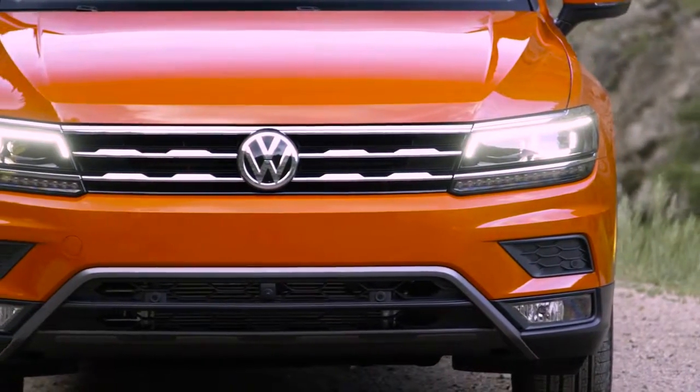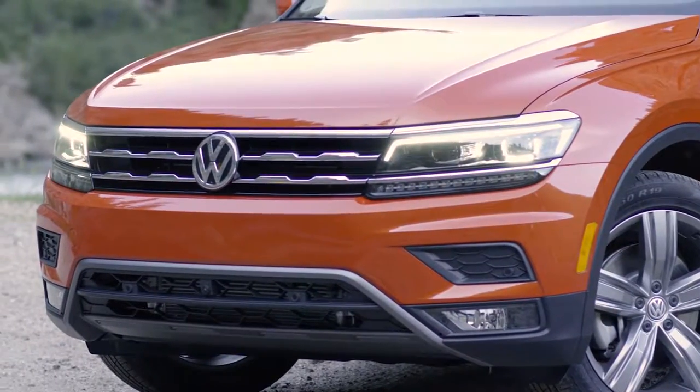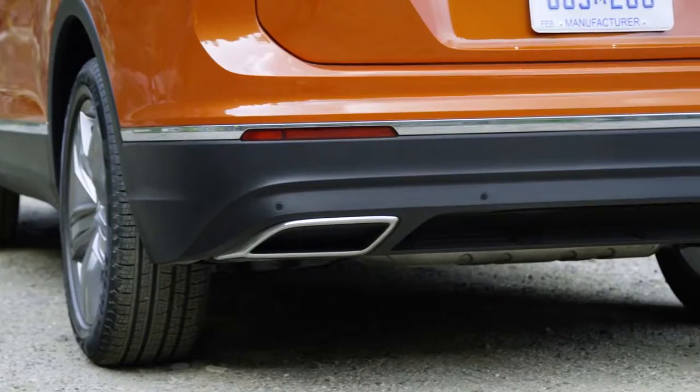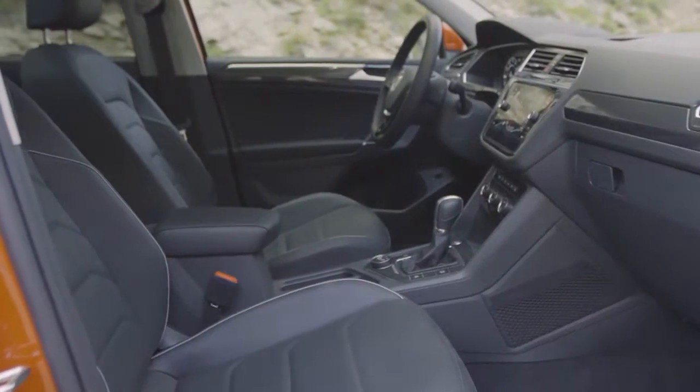The Volkswagen Tiguan is a design of its own. A bold character line runs from front to back, conveying chiseled strength, while hood contours deliver a memorable statement up front. Even with all the stylish touches and enjoyable amenities, there's still plenty of headroom, legroom, and elbow room for everyone to travel in style.